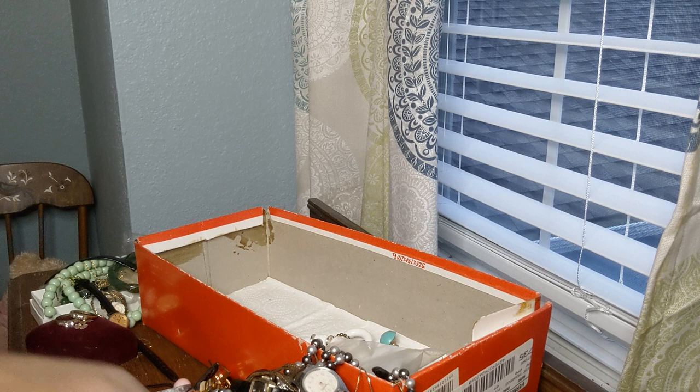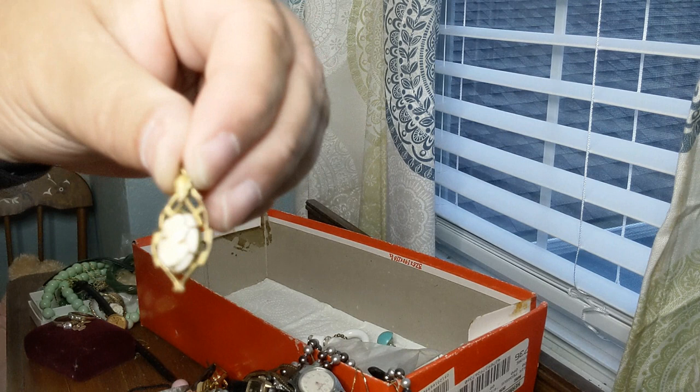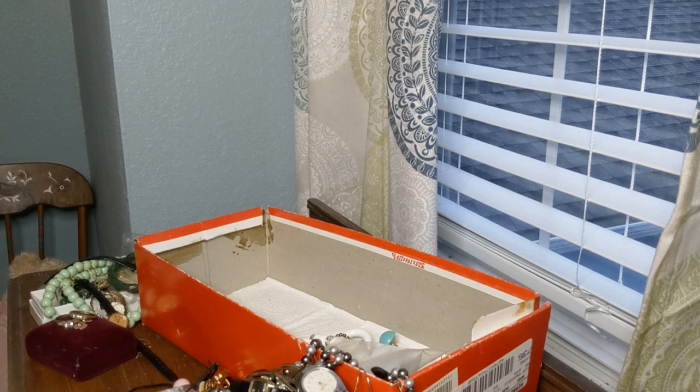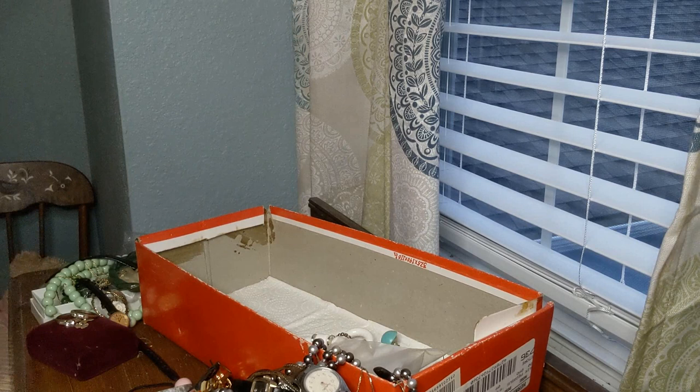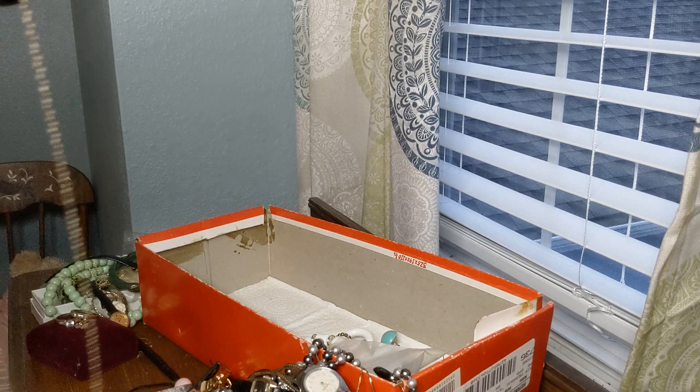That's kind of disappointing, but here's a nice one. That is a nice old antique women's pendant with a cameo on it. That one looks like it's probably brass. Yeah. And we're down to one little chain out of this box. Let's see if this one's anything. That's marked something, but SK. SK is not gold. I don't know what that is.